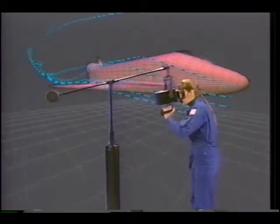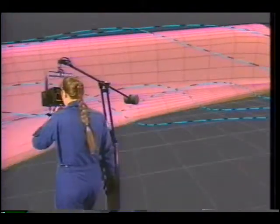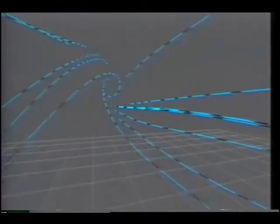Scientists have also designed a virtual wind tunnel. The investigator can move anywhere in the tunnel to study airflow. Virtual reality gives the operator complete choice and is beginning to be used for a variety of commercial applications.